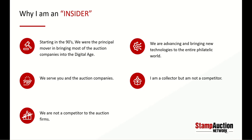interest. We're also advancing and bringing new technologies to bear to benefit the entire philatelic world. These are technologies like AI, artificial intelligence, machine learning, image recognition, blockchain. These technologies will bring in the next phase of the digital age that started 30 years ago. We fully intend to lead that way now, just like we did then. Many people talk about the need to reach the younger generation. We think the way to do that is through technology and embracing the next step of the digital age.